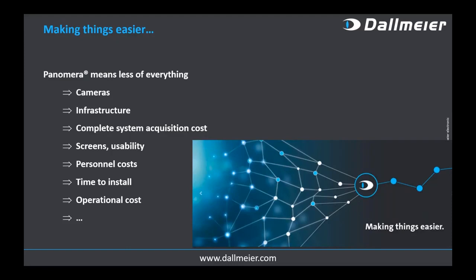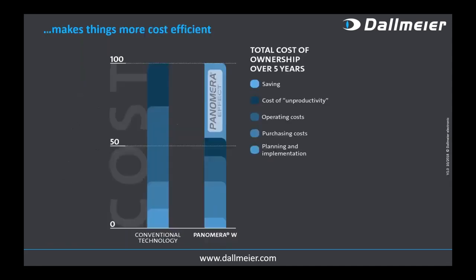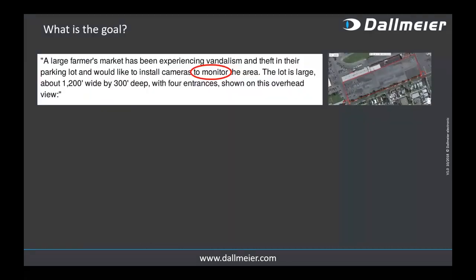The key benefit of Panomera is that you need way fewer camera systems than you need with conventional solutions. Means less of everything that you can see here, and that at the end of the day makes things more cost efficient and gives you the most economical solution. And what we want to show here, this is of course just an example, is how much saving you have when you look at the total cost of operations of your solution, and not only ask how much is one of those cameras.